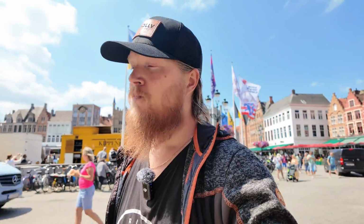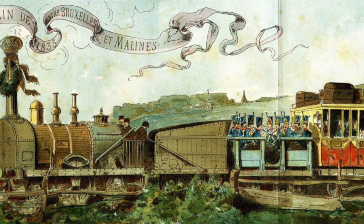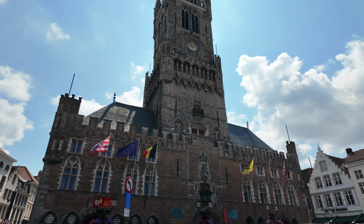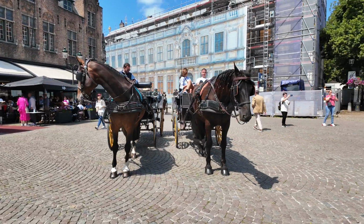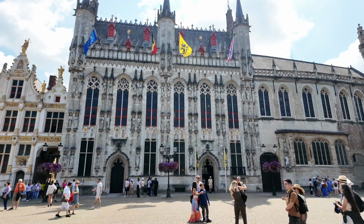And at the same time, they built a railroad here, leading almost into the city center. And again, Bruges became more of a hub for people. And one of the things that makes Bruges stand out is the medieval architecture. Luckily, Bruges was saved from bombing during the World Wars.